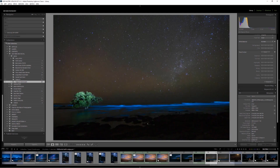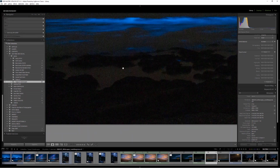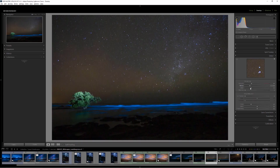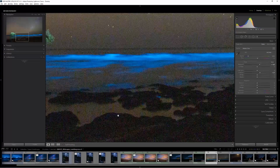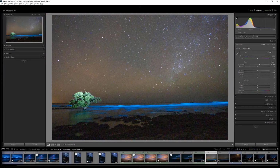So here's the raw file of that shot. And a little light pollution off from probably the city of Punta Arenas across the Gulf. And this is what it looks like. And man, is there a lot of noise, as you can see. And if I tried to open up any of the shadows at all, this thing just falls apart in a heartbeat. And just look at some of the stuff going on here.